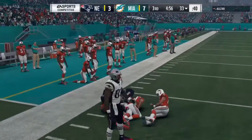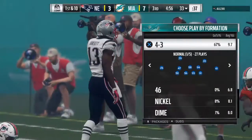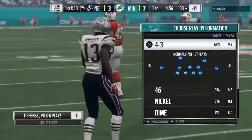And a good effort on the return there. Gets them across the 30 to the 33-yard line. So the Patriots coming out now. Close game, but they're going to need to do a little bit better probably here in half 2, no?